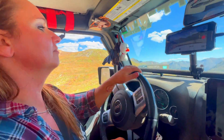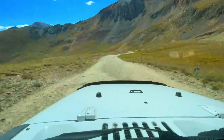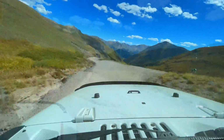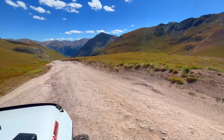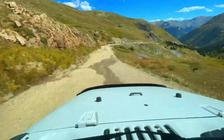Cinnamon Pass took us to an elevation of about 12,640 feet. Now, as we dip over the peak of Cinnamon Pass, we're now heading towards Lake City. Now I'm just going to take a few minutes to let you take in more of this gorgeous scenery that we experienced on Cinnamon Pass.